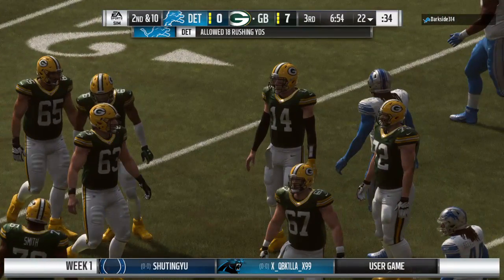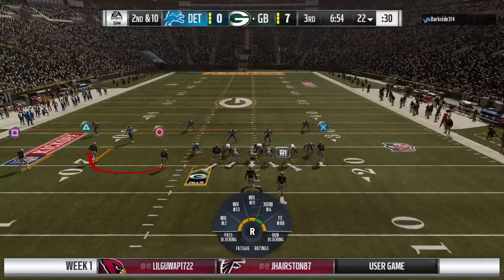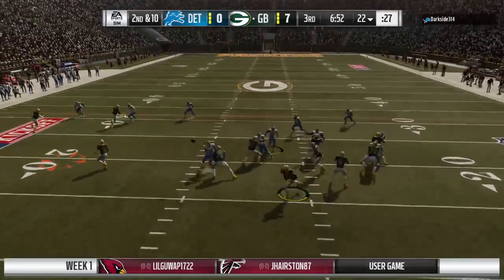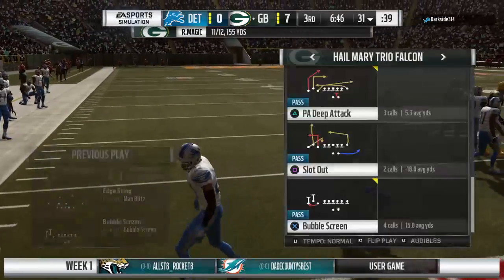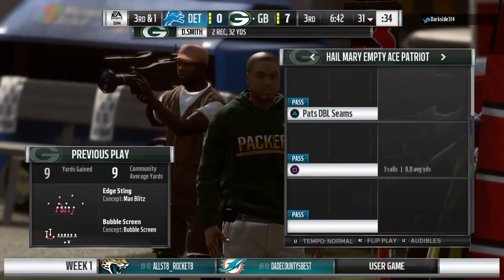Defensively, celebration time because they finally forced an incompletion. He was perfect throwing the ball to that point. Yeah, but from his viewpoint, they didn't force the incompletion. He just missed. That's how hot he is right now, and that's how he wants to continue to throw the ball. And they'll take him down at the 31-yard line. Give him 9 on the play, and that'll make it 3rd and 1.